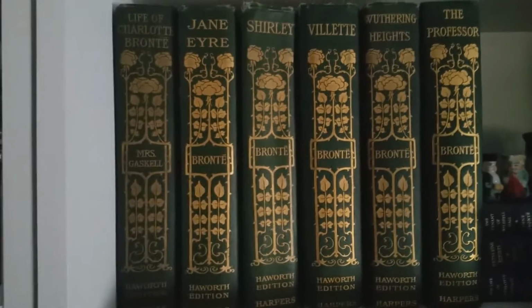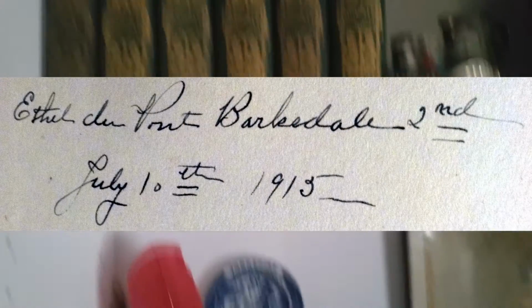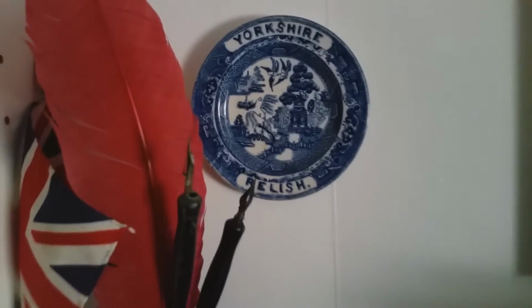And some of the editions are pretty cool. They're signed by, there was one that's like a DuPont family member. Of course, a 19th century Yorkshire relish plate. A map of the West Riding of Yorkshire, contemporary to the Brontës.